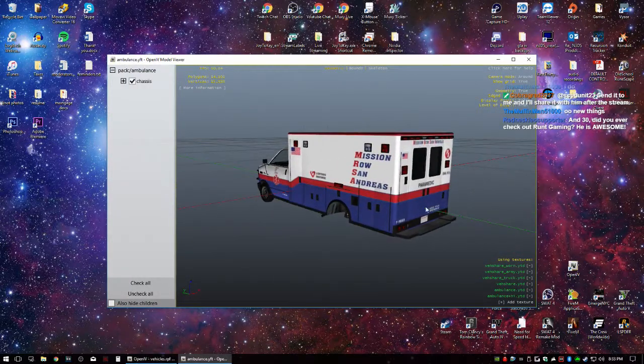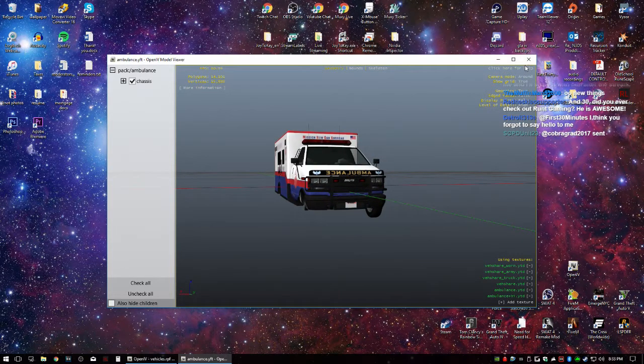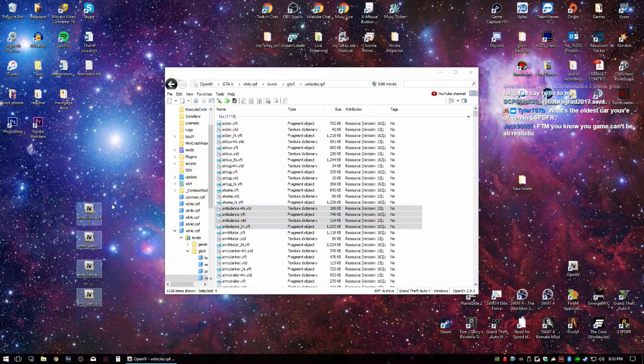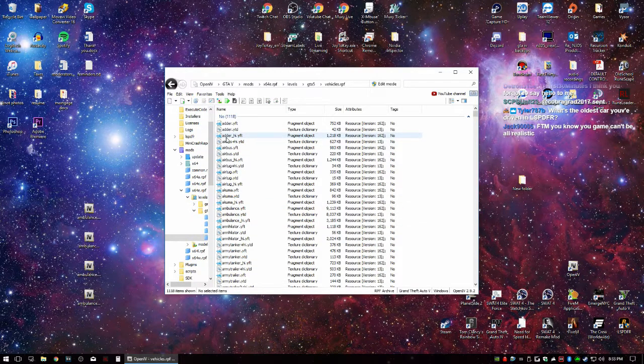So this is our default ambulance. It kind of looks period specific, good enough for the 80s. I'm using a similar police transporter. So what I'm going to do here is copy all these ambulance vehicle files, put them right there on the desktop, and then go back into the mods vehicle folder.